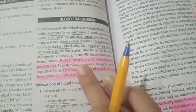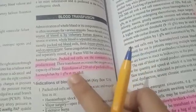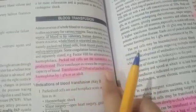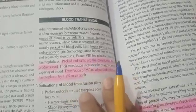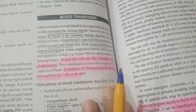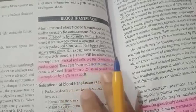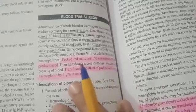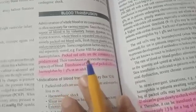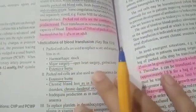Sometimes the coagulating factors are also separated and stored due to the deficiency of factor 8 in hemophiliacs. Packed RBCs are the commonest blood product that is used, because this increases the oxygen supply to various organs. If you transfuse 250 ml of packed cells, it increases the hemoglobin by 1 gram percent in an adult. What are the indications for blood transfusion?